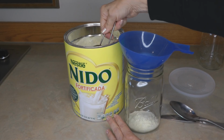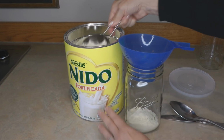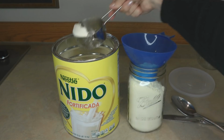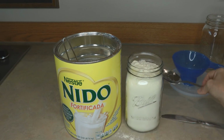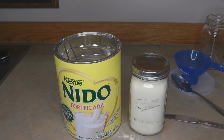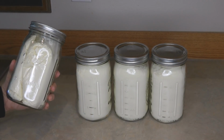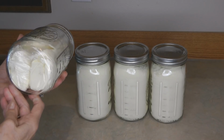You can store it directly in a clean canning jar. Spoon it in carefully. It's very powdery, so you want to be delicate with it. And then you can sort of tap, tap, tap the jar down to get the powder to settle. Add a little more. Wipe the lid to remove any excess. Put on a clean canning jar lid and a ring. If you wanted to store these for long term, you could vacuum seal it or add an oxygen absorber, but just sealing it in the jar is going to help it last for several years.